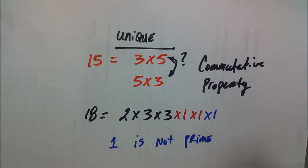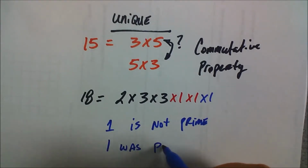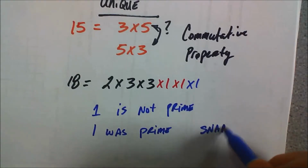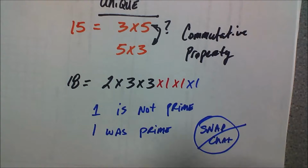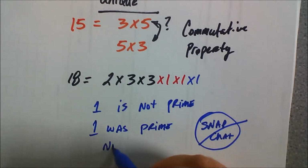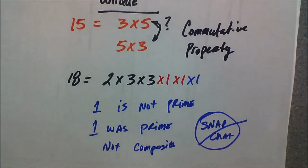And, well, math is a big deal. It has major consequences. Without math working, all of our technology wouldn't work. Like, if 1 was prime, you know what that would mean? That would mean we wouldn't have any Snapchat. Our technology wouldn't work if 1 was prime. 1's not prime, and it's also not composite. It doesn't matter how many times you list the 1, it's just itself.